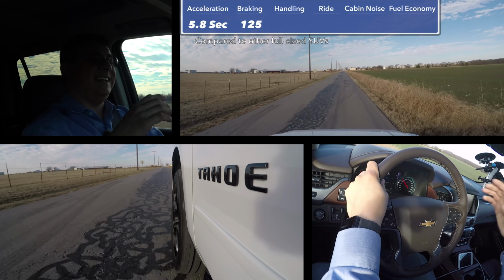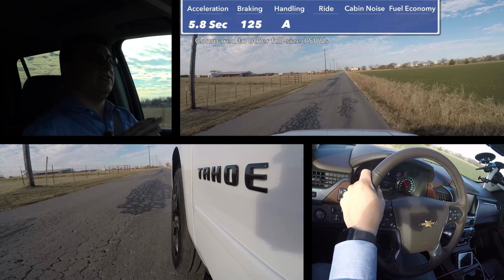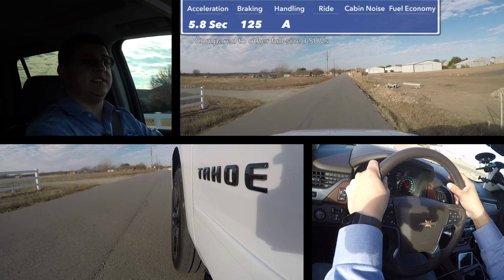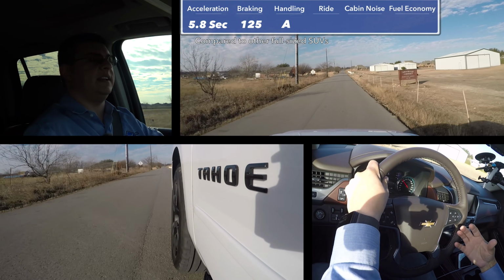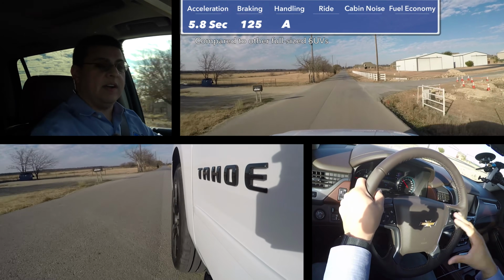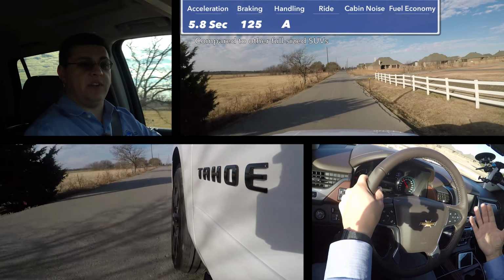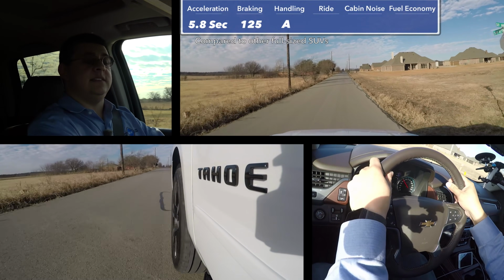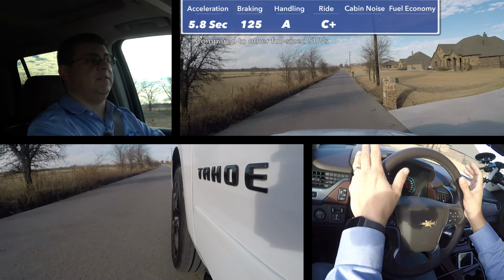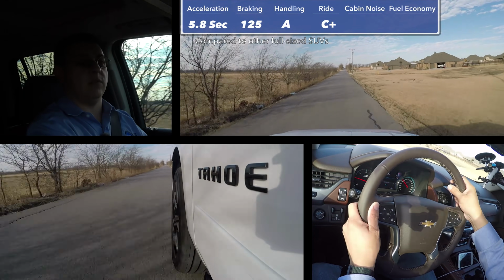On the downside, in order to get this extra handling ability, the ride does suffer. Now, all RST models get General Motors' latest magnetic damping system. This is an active suspension system that adjusts several hundred times a second in order to try and give you a polished ride and excellent handling. But in the RST version of this full-size SUV, they have definitely tuned this towards the sportier side. So on broken pavement, this is going to be notably more firm than the base Tahoe. And that's why in terms of full-size SUV comparisons, I'm going to have to give this a C+ when it comes to the overall ride score.